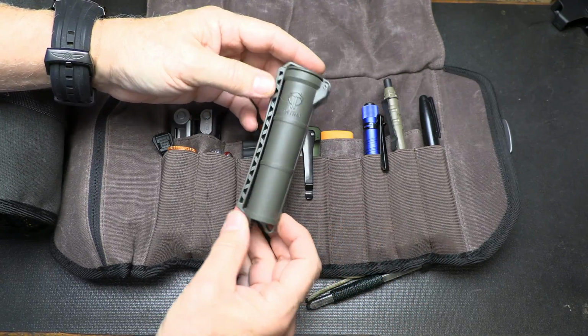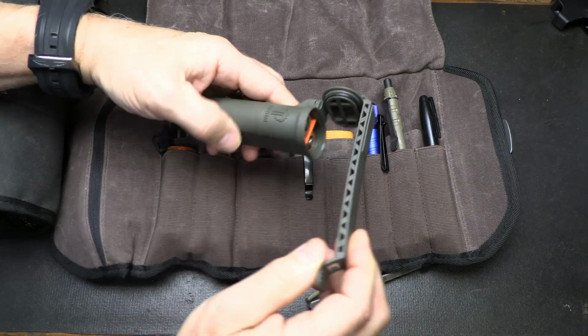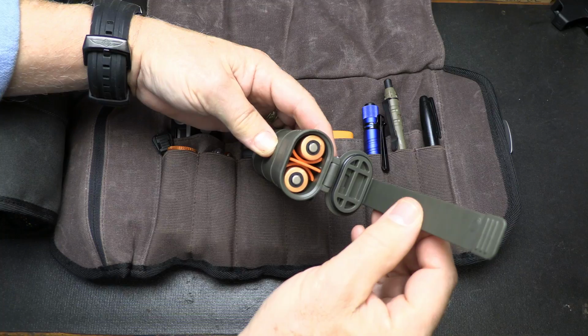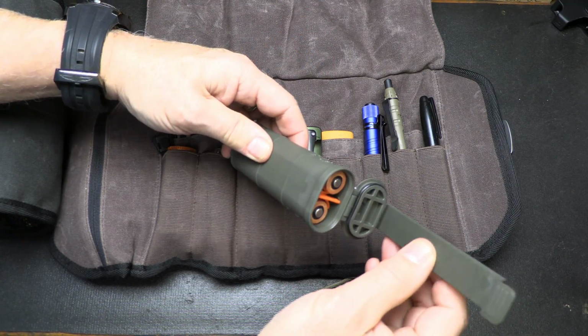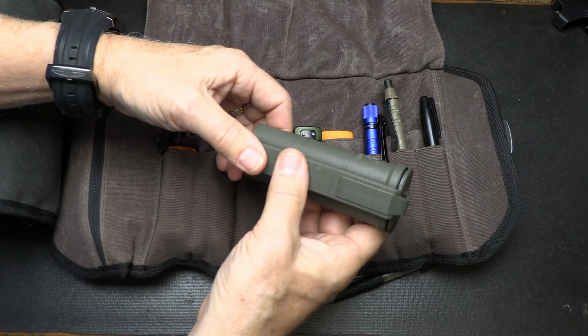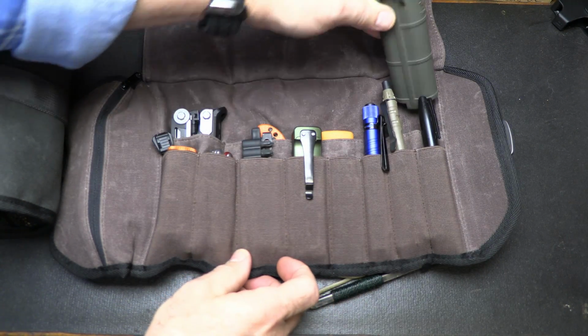This is one of the Thyrums. It's one of their battery holders. And this has a number of CR123s in here. So if I need to charge a battery or have batteries for whatever reason, it protects them, it seals them. These are pretty cool. I've got a couple of them.